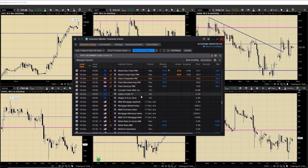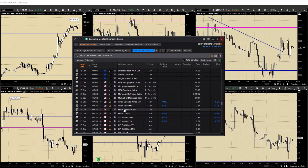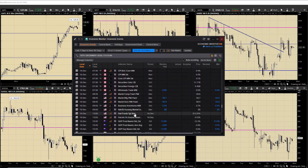Later on today, at the top of this next hour, we'll get Eurozone Eurostat trade number. And then as we come to the States, we'll get retail sales at 8:30 Eastern, along with Canadian CPI data, and market composite flash and manufacturing flash, both at 9:45 Eastern. That should move the market a little bit. And of course, we have FOMC today and NAHB housing at 10 a.m. Eastern.